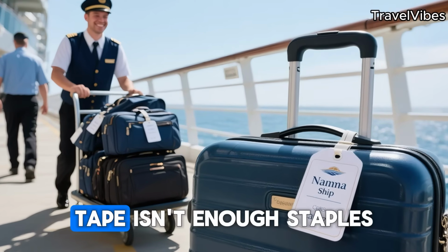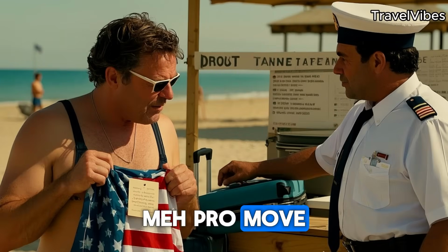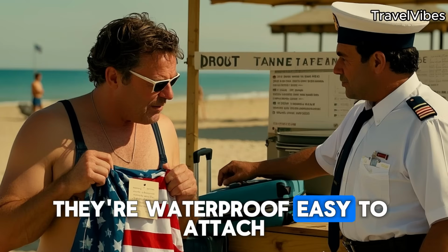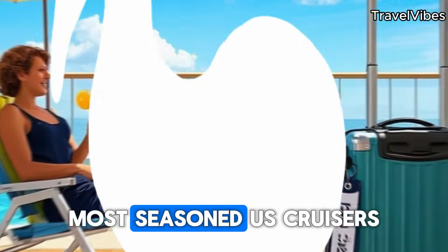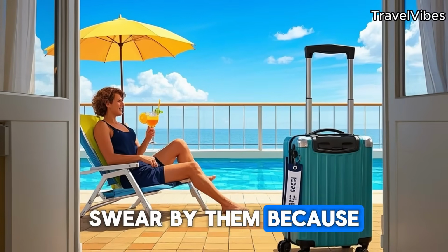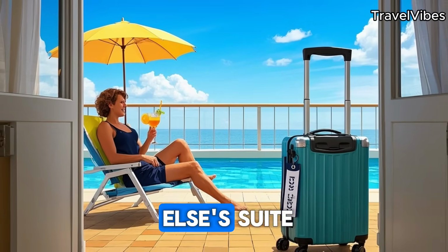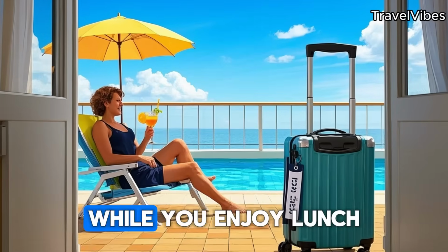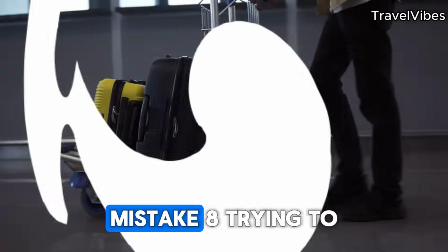Tape isn't enough. Staples? Meh. Pro move? Invest a few bucks in reusable luggage tag holders. They're waterproof, easy to attach, and won't rip off the moment your bag hits the curb. Most seasoned U.S. cruisers, especially those flying in from out of state, swear by them, because nothing kills the vacation mood faster than your swimwear winding up in someone else's suite. Label it right, and your bag will find its way to your cabin while you enjoy lunch by the pool. Cocktail in hand, stress-free.